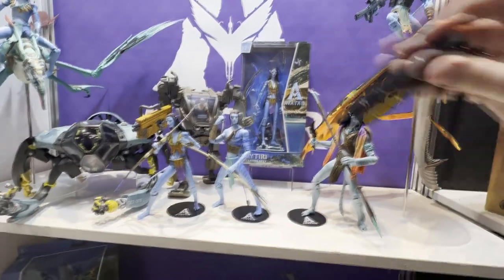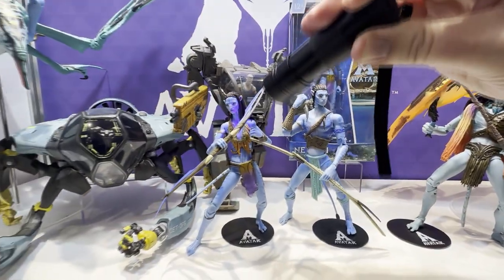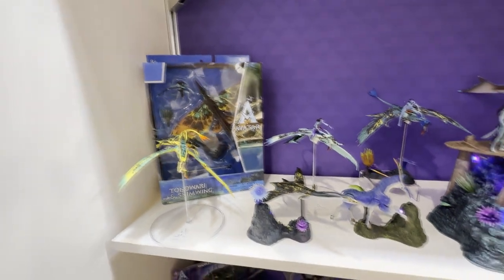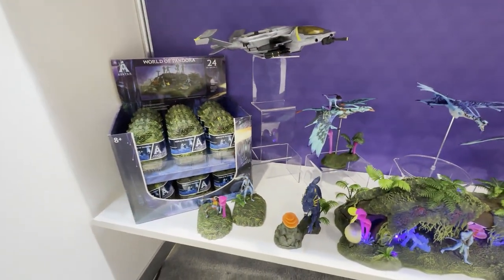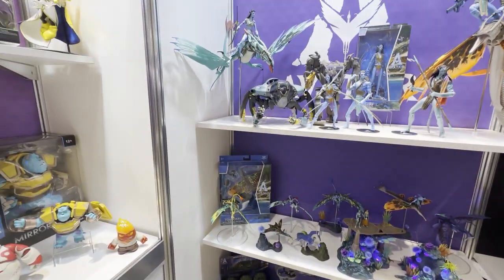Everything has a blacklight activation from the world of Pandora, so you can see that deco that comes to life through the blacklight. That's on the Banshees, that's on the figures. Anything that was born on Pandora has that blacklight activation. On the lower shelves, the World of Pandora, which is the smaller scale. That allows you to build out the world because obviously with the large creatures, things get really big really fast. More to come from Avatar down the road.